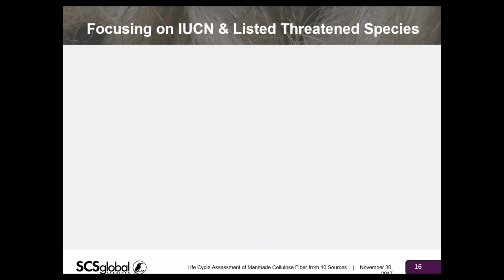Another critical part of this study is going beyond just an analysis of forest conditions to actually look at the threatened species that are affected within these different forests. So this goes beyond general measures of biodiversity to actually focus on the species of most critical concern in these regions, and those are the species that are threatened or endangered of becoming extinct. And we drew on global data sources from the IUCN Red List, and then within each of the countries we also looked at specific government and local stakeholder developed lists of threatened species.